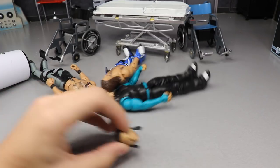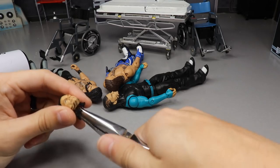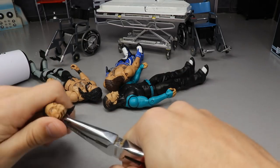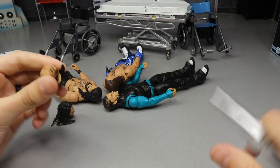Alright guys, let's see if this will work now. Now I'm going to show you exactly how you get this out. All you got to do is heat it up, then grab it with pliers, grip it with the pliers, and then wiggle it back and forth. And then, booyah, got that right there.